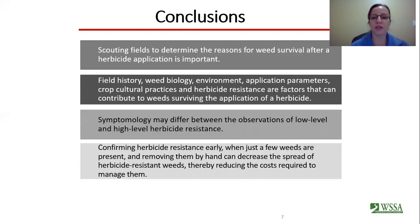Symptomology may differ between the observations of low-level and high-level herbicide resistance. Confirming herbicide resistance early, when just a few weeds are present, and removing them by hand can decrease the spread of herbicide-resistant weeds, thereby reducing the costs required to manage them.